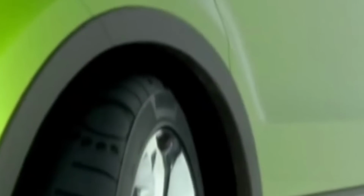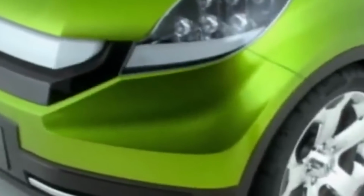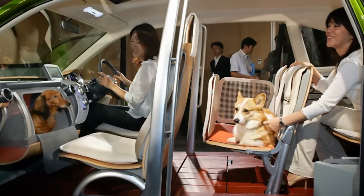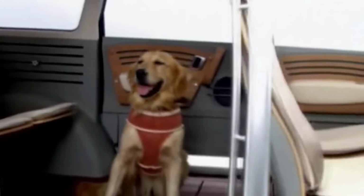Honda really thought every detail through. The car even had a small pole so you could attach a dog leash to it if your pet gets too excited inside. There were also lashing points on the bumpers if you needed to leave your dog outside for a while. The interior could also be rearranged depending on how many people were moving around in it.